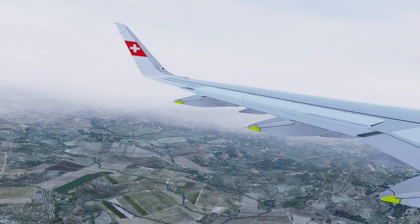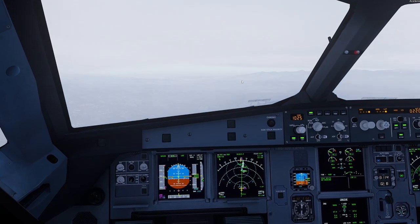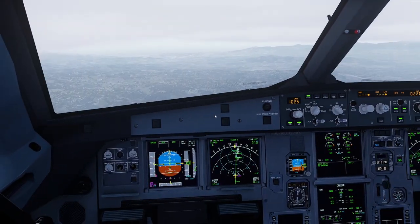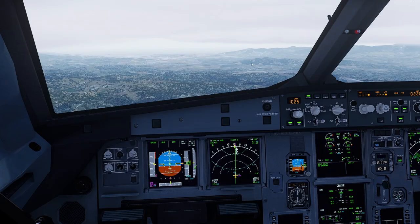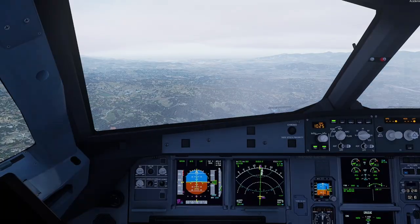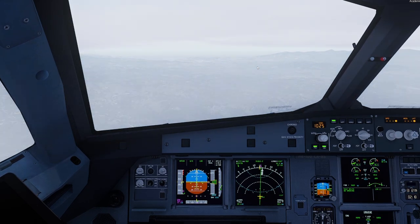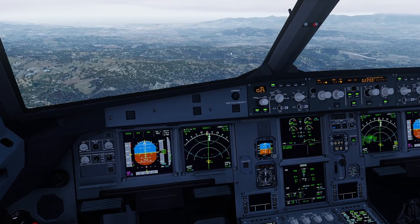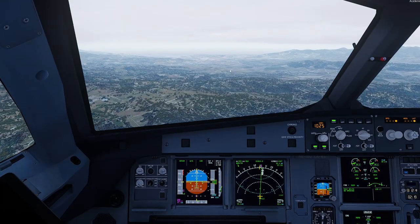It's quite bumpy, which I kind of expected. You can just see the runway there. Runway 13. We'll go flaps 2 now. Speed check. Normally this approach is very nice when it's not really cloudy, but that's just what it is.